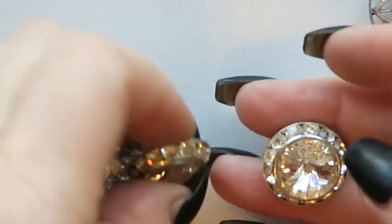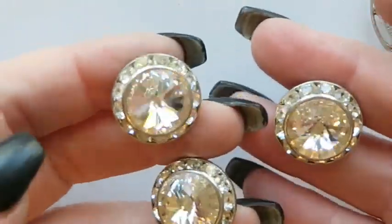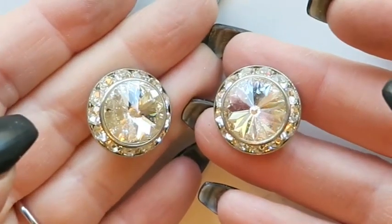I will find two that are in the best condition and list those together. And then I'll put the third one in with my solo earrings. These will get listed.